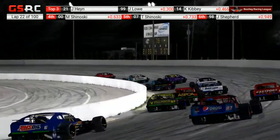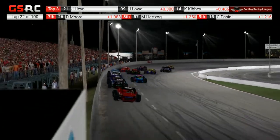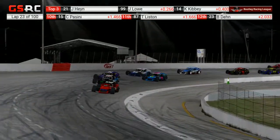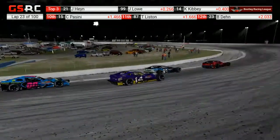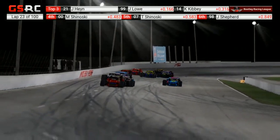And that attempt failed by James Lowe. Got to be careful. Here's Kibbe all over the bumper. See if Kibbe looks to the inside before they get to turn one. No, he's going to follow suit. Shanowski, though, is following right behind him. He's got his brother Tim on the outside lane trying to make a nice run off of turn two.